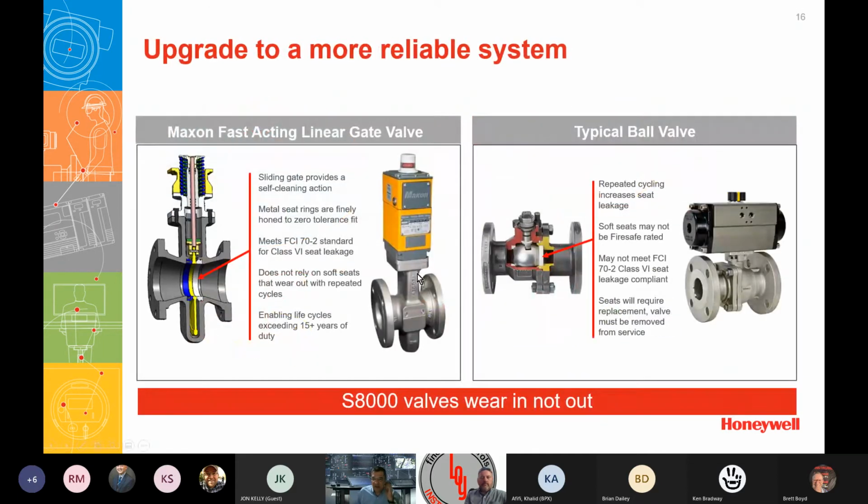So let's touch on the S8000, and just to kind of give you an idea of the differences. There are ball valves out there which kind of do the same idea, same function, but the S8000 valve is actually a fast-acting linear valve. It actually closes in the vertical direction. A lot of people think it actually closes vertically down, but it actually closes vertically up. Metal to metal seats, nothing to adjust. We do test to FCI 70-2.